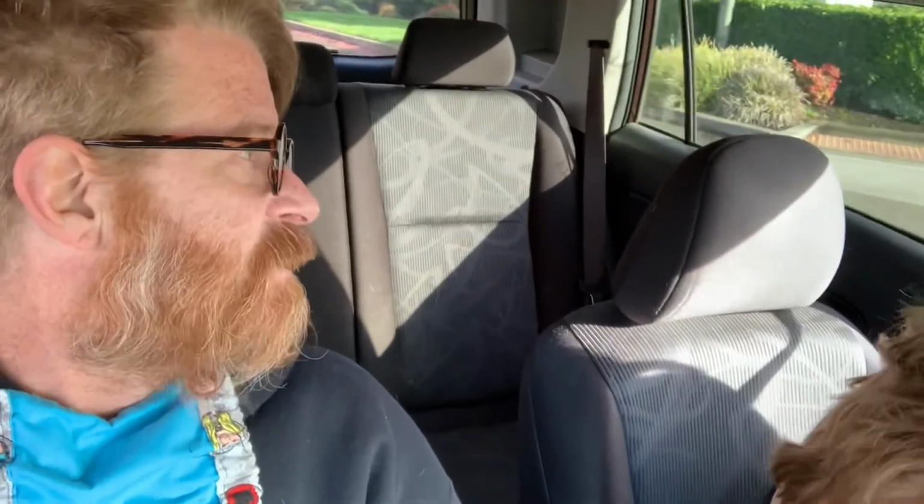We're moving on to another store. We were just in a Dollar Tree. Found a couple of Matchbox cars. One I already had, but I wanted to get another one.